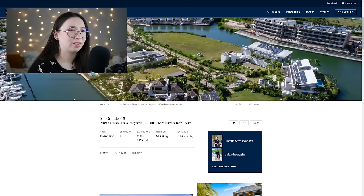9 million. Our homes are of a similar price today, but this is a 9-bedroom home. Now that is more befitting of a 9 million price tag to me than when it's 20 million, 4 bedrooms. Although I suppose it is 1 million per bedroom. 11 full bathrooms and a partial bath. You could practically use a different toilet every day for almost 2 weeks straight.